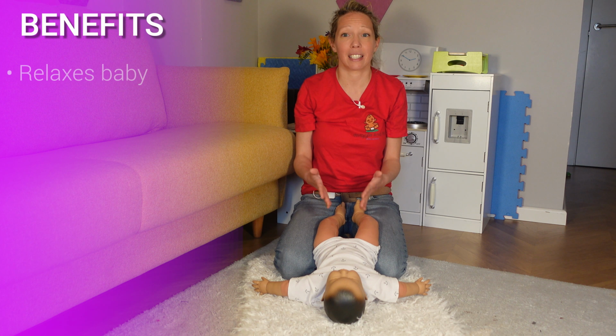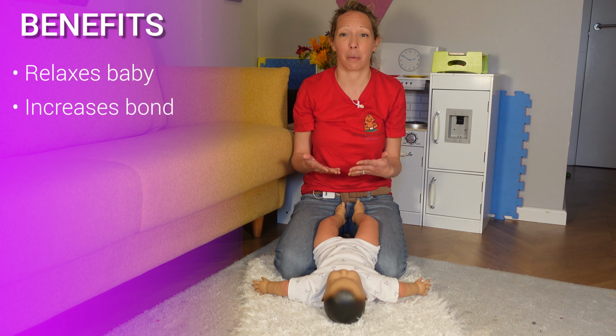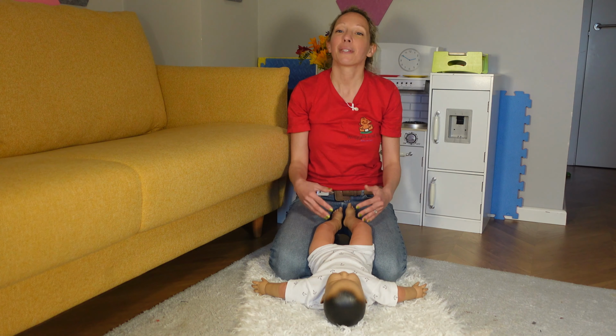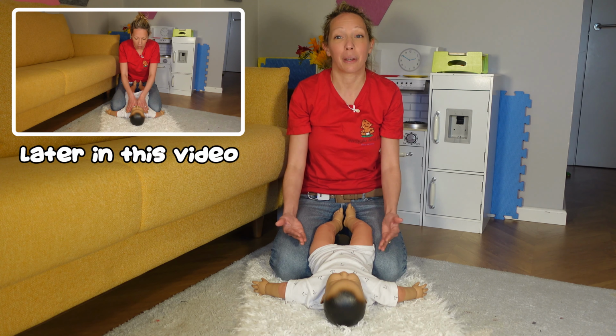It allows baby that time to start mentally adjusting to the fact that bedtime is coming so that hopefully they go down a lot calmer knowing what to expect. And a baby massage can be a really nice part of that bedtime routine, not only because it helps relax their muscles, but also because it's a nice bonding moment with you that shows them lots of love before they go to sleep.